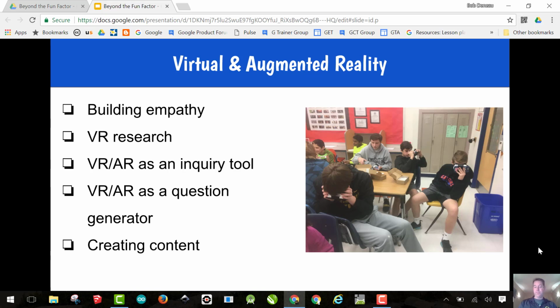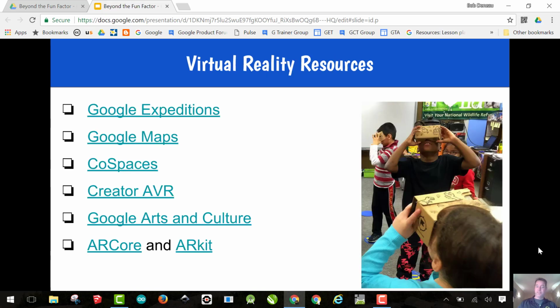And eventually, I'm loving how we're seeing the creation of VR content be something students can do. This could be something when you get into the prototyping phase, or any of the design processes where you're actually making a product, being able to create something in VR. There are several resources out there that let you do that. Google Expeditions is working on that. They're actually beta testing it in schools right now. And CoSpaces, if you're familiar with it, is also a creator that you can use to create virtual reality content.